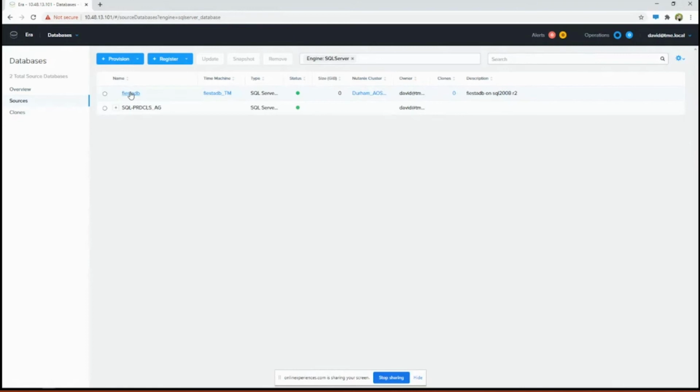I've got a time machine running here. And so we're going to click into this time machine. And we're going to come in here and we're going to check here. You can authorize the database server VMs you want to restore to. I already have put this in here.